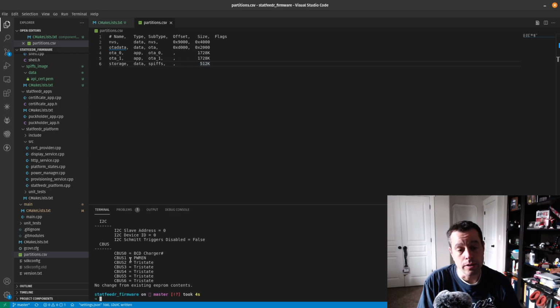And then down here are the C-Bus things that we talked about. I need to have C-Bus 0 set to BCD charger, and C-Bus 1 set to power enable. If those are not configured correctly, my charge circuitry will not work correctly. I did an episode on that where we figured out how those needed to be in line with the USB spec in all states of the device, like pre-enumeration, post-enumeration, plugged into a charger, plugged into a laptop. I covered all of that. I'm not going to rehash it here. But this is the setting that we need now.